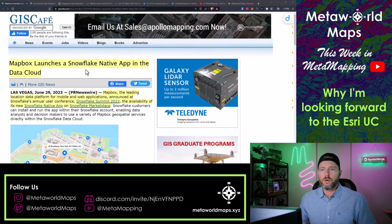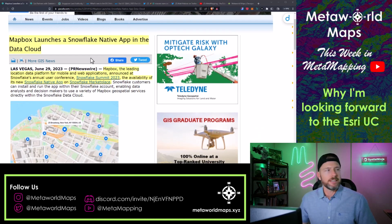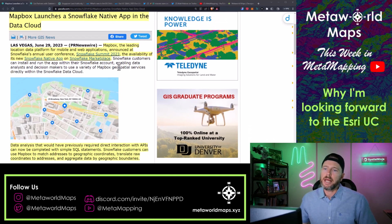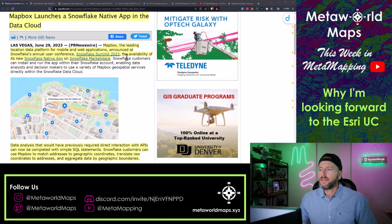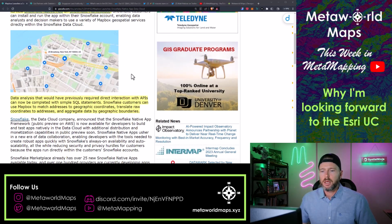So our first article from GIS Cafe. Mapbox launches a Snowflake native app in the data cloud. So Mapbox, the leading location data platform for mobile and web applications, announced at Snowflake's annual user conference, Snowflake Summit 2023, the availability of its new Snowflake native app on the Snowflake marketplace.